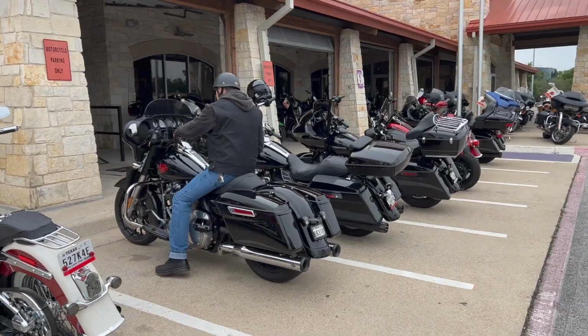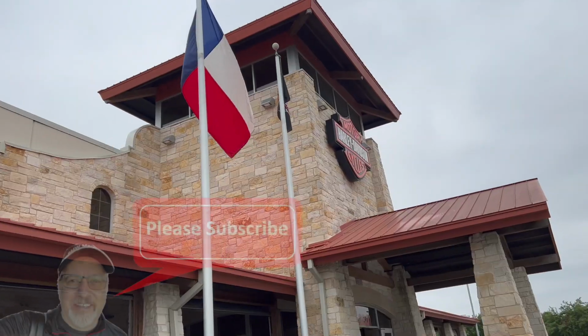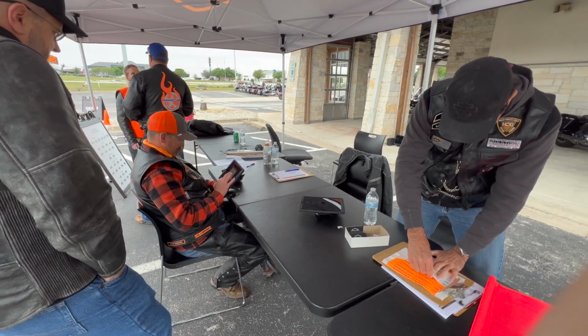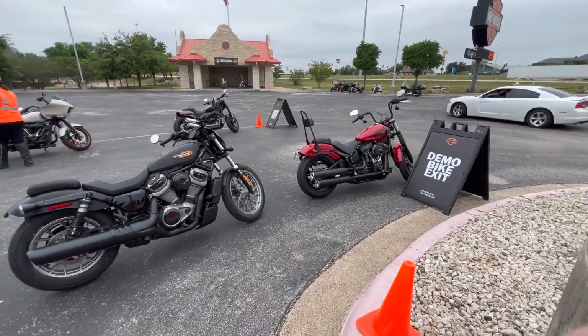What's up, friends? I'm at Central Texas Harley. Got the Harley truck behind me. They're doing demo days, and I'm going to see if I can demo a Harley. $40-something thousand motorcycle. So here's the demo ride.